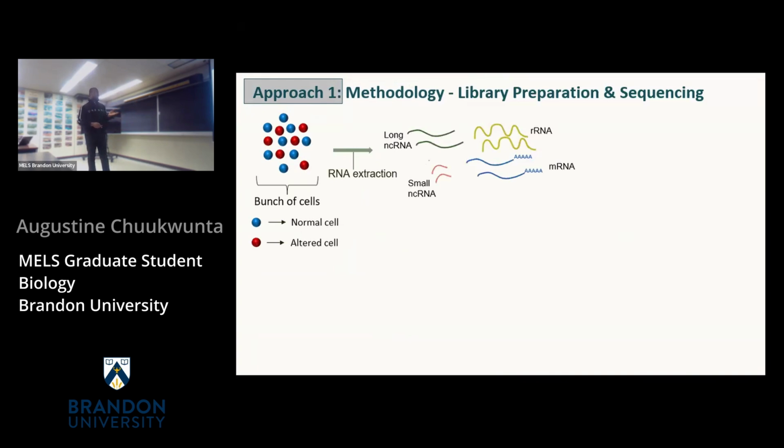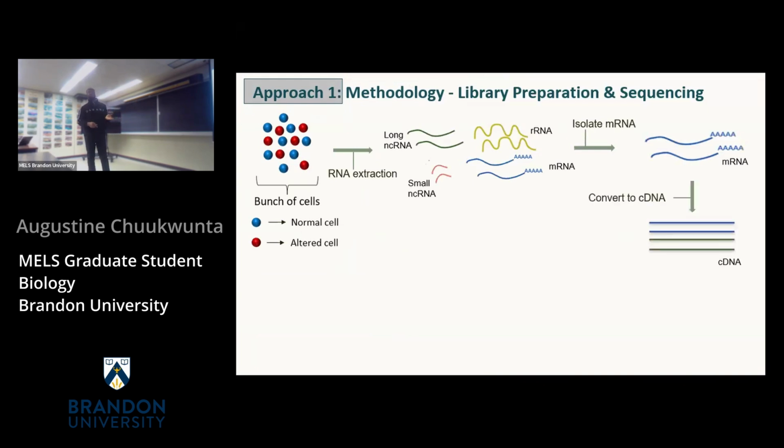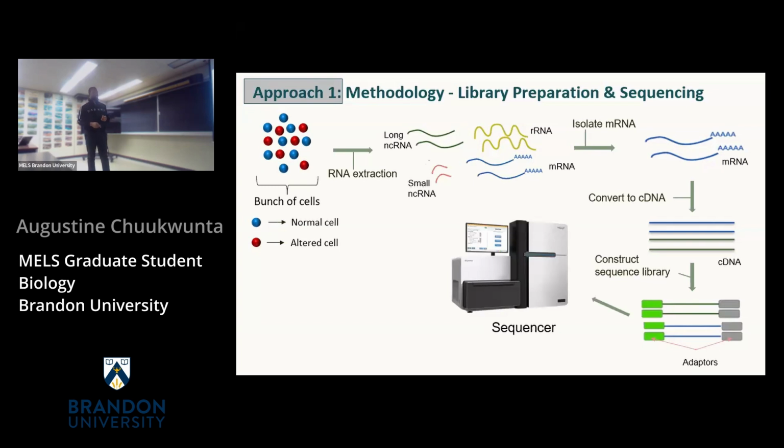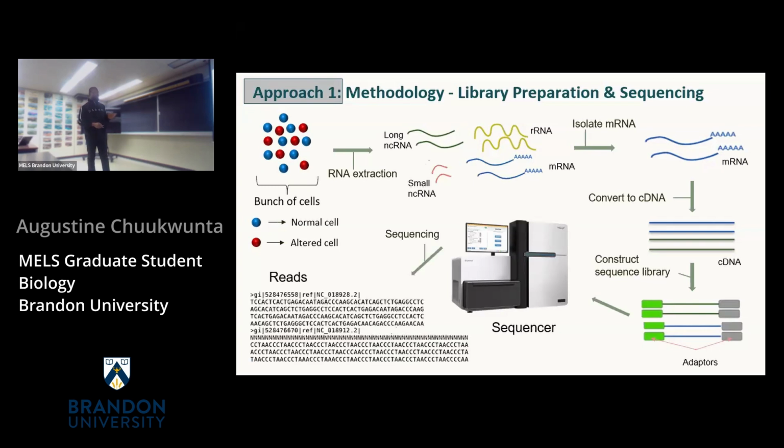So this is more like the procedure. We extract the RNA. Since we are studying gene expression, we isolate the messenger RNA. We make several copies to have a stable cDNA. Then we add adapters before we pass it into a sequencer, and the sequencing machine produces reads. Reads are just short nucleotide sequences from the living system of interest, in our case soybean, that contain the genetic information of the soybean.